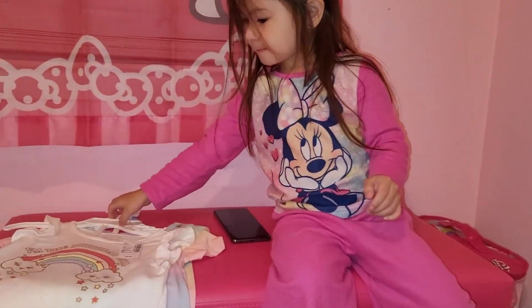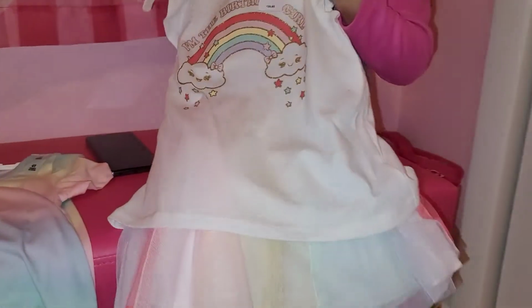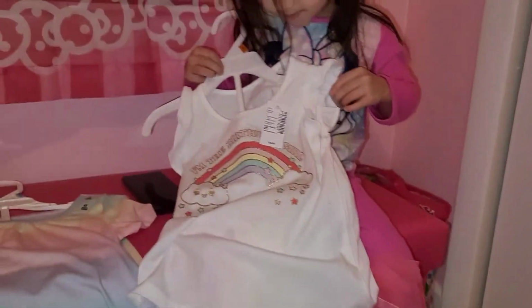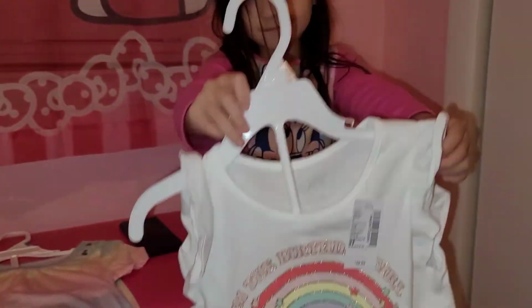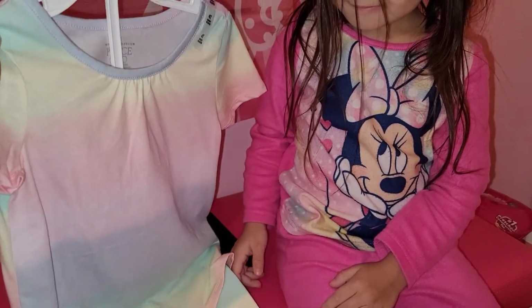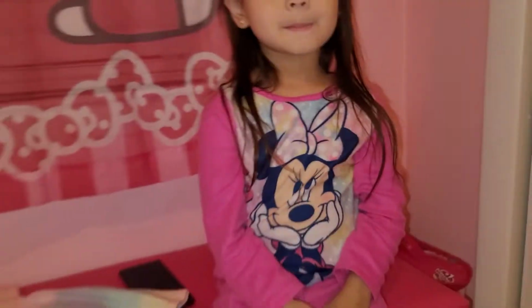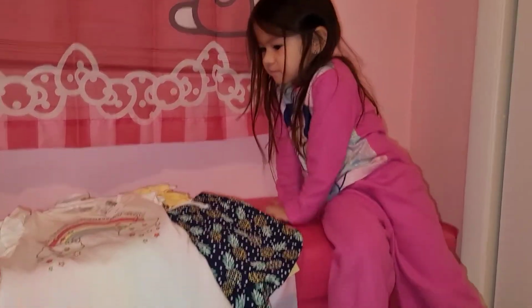Next, we have the rainbow two-piece outfit. It's a tutu skirt. Very nice, very colorful. It's the rainbow. Okay, last one. We actually showed this in the spring collection, but we can just put it in the summer collection. So it's like the rainbow as well, right, baby? Different color. Okay, so are we ready to try them on?